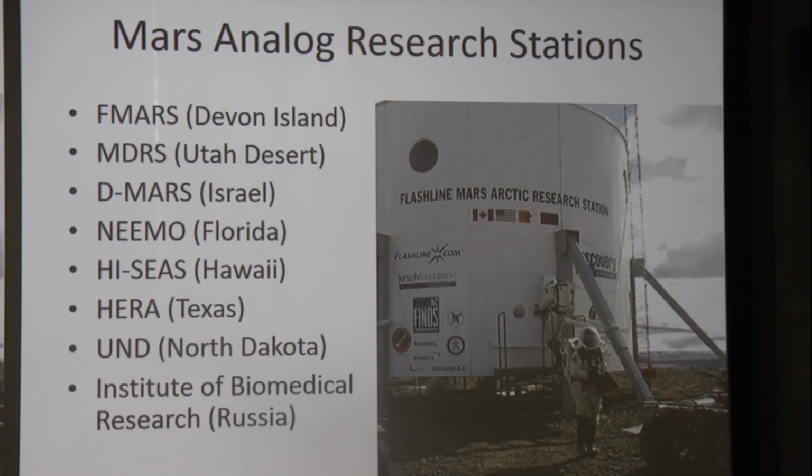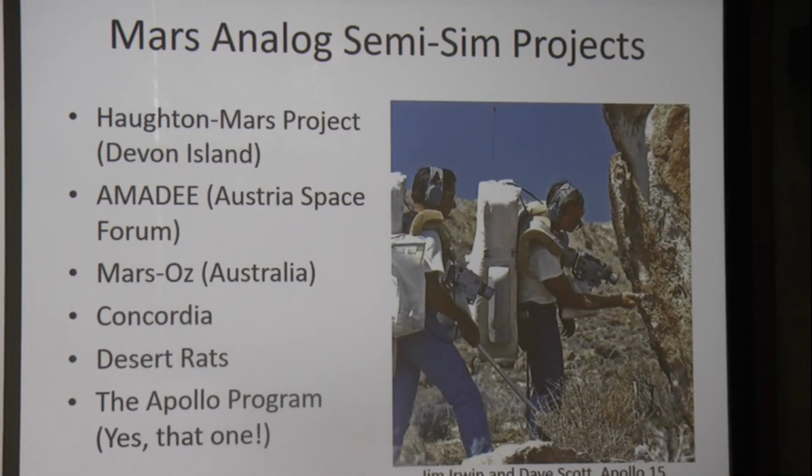And the Institute of Biomedical Problems in Russia, which has a facility and does a lot of biomedical work, obviously, because it's in their title. But these are full simulations where once you're in there, when your program starts, you're on Mars, effectively on Mars.